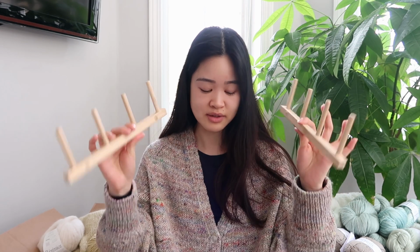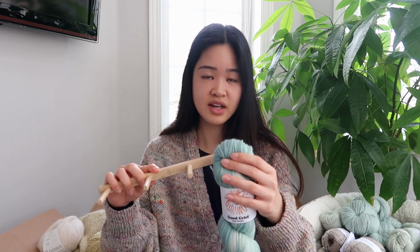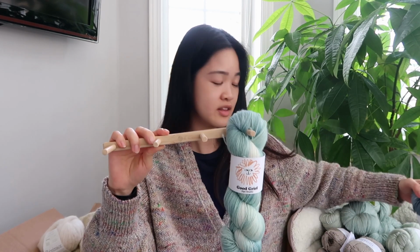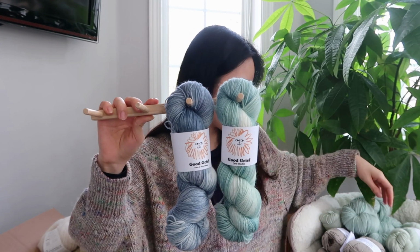So my dad was really nice and he cut it up for me and separated the 2 pieces, and I'm thinking I want to use this to hold hanks. So for example, I feel like I can do this. Are you kidding me? I think this would work. How beautiful would my house be if I just had hanks of yarn sitting like this around my house?